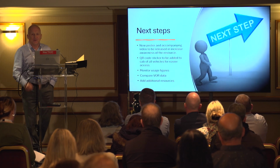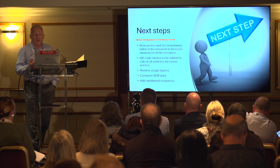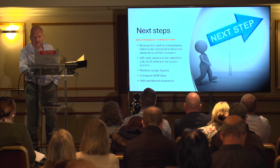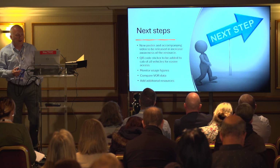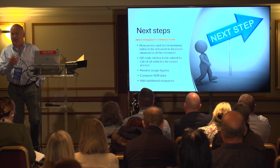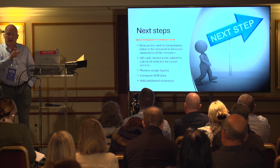So what's next? They're going to have a poster campaign accompanied by a video release to increase awareness and resources. We've got a QR code to make it easy to... sorry, you can't see that, which is good. They're going to monitor the usage, which their IT are doing, and they're going to compare VOR data. Then they're going to add additional resources to that page, as part of their A to Z. I commend it. Actually, I think it's brilliant. I've nicked it for my trust, something similar. But hopefully it'll align really well with the national work we've been doing as well.